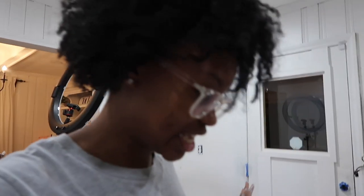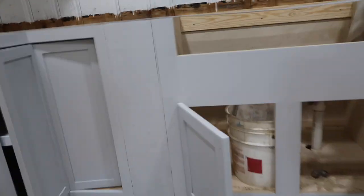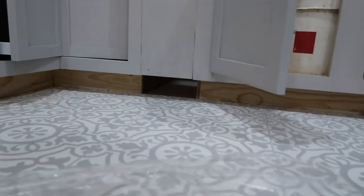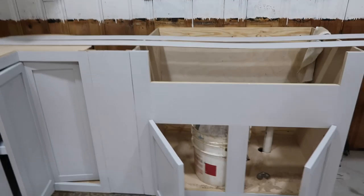We also did the toe kicks. We painted those as well. So these strips are gonna go right underneath here. If you can see, that way there'll be no gaps, no opening. It'll just look really seamless. So yeah, that's what we're doing now.